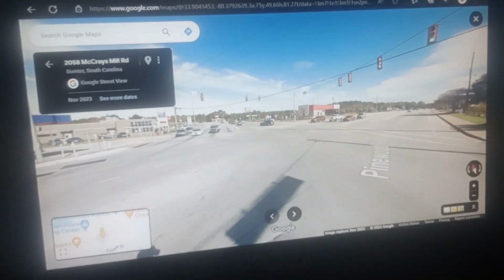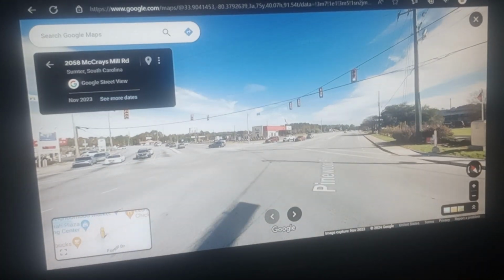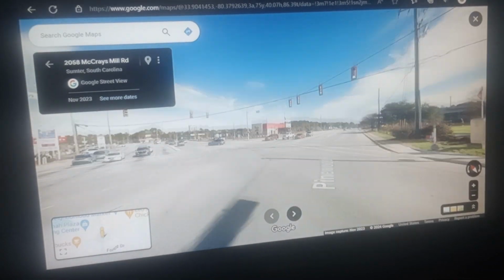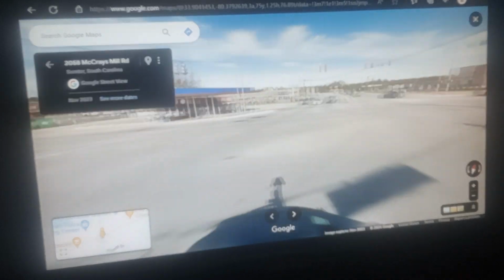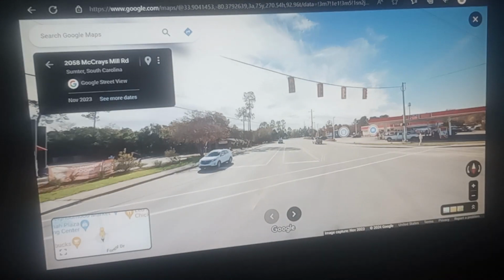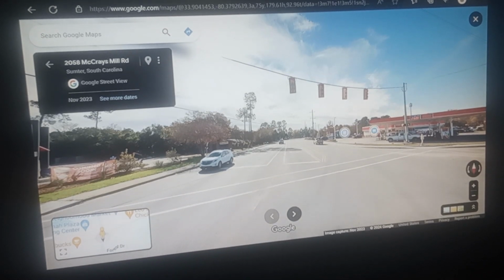So yeah, on Pinewood Road, this side has two left turn lanes also. All the left turn lanes have two instead of one like the previous one did. They have four traffic lights on this side, and the other would be on McCrays Mill Road. But mainly, there you go. There's Lake Anderson, South Carolina at the River Street, US 29, Gosson Street intersections, yeah.